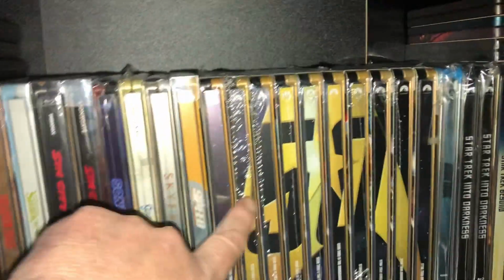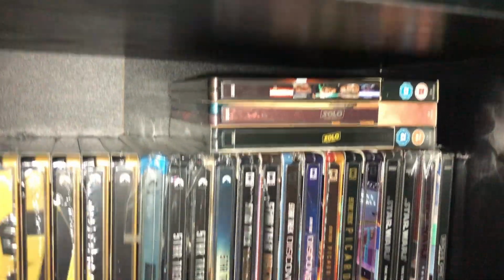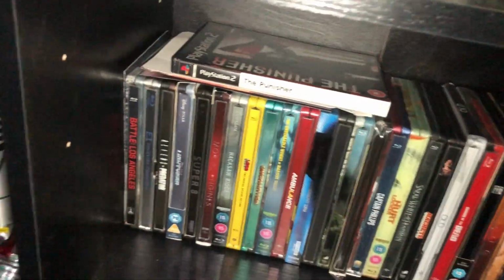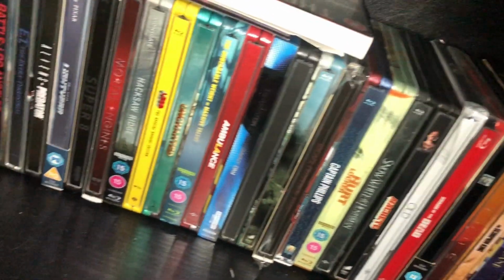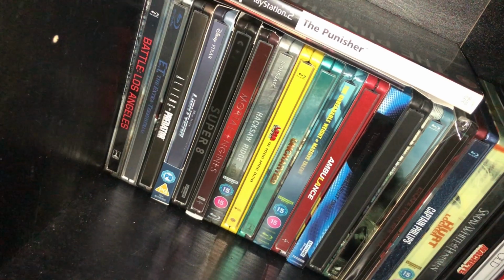All Star Trek's there, making up the 50th anniversary image. Couple of Solos up there. Star Wars. Not all of these are in order. Down the bottom, we have more steelbooks running along. Here, Alien vs. Predator there.